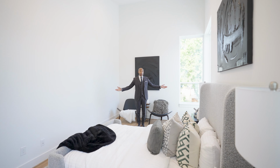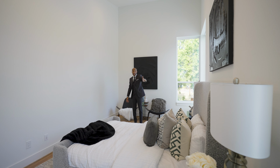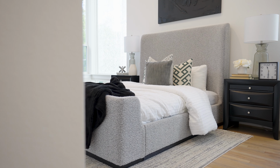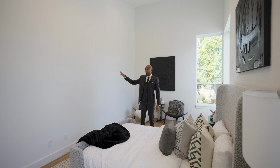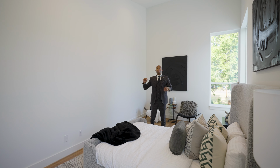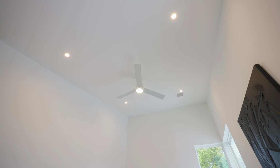So here we are in the primary. Seating area, plenty of natural light. This is a queen size bed, but you can get a king size bed in here comfortably, no problem. I would definitely put a king size bed in here. If you wanna put a TV or more artwork along the wall, contemporary fan, plenty of recessed light.